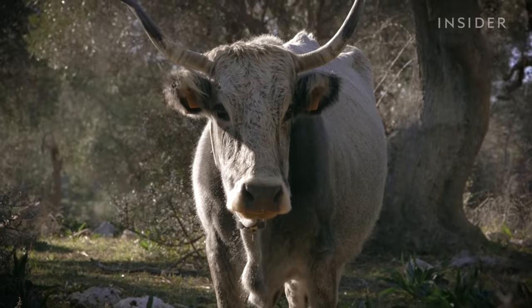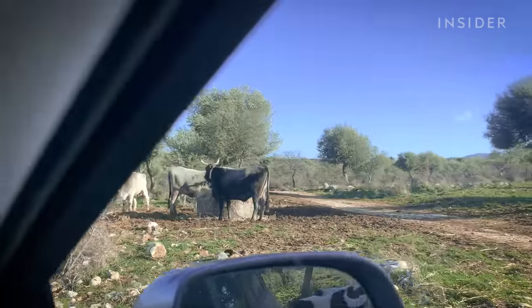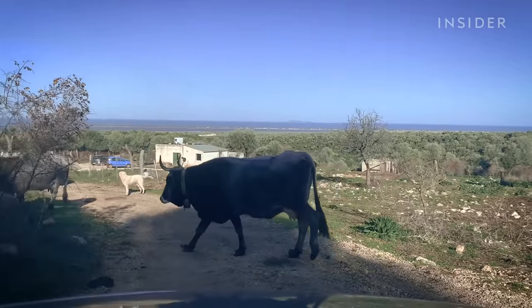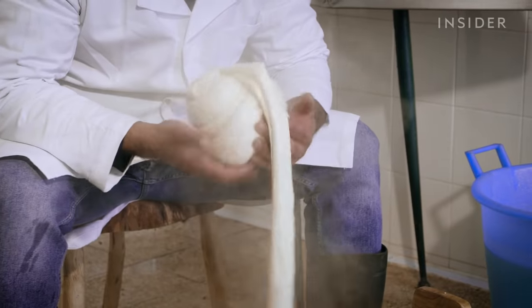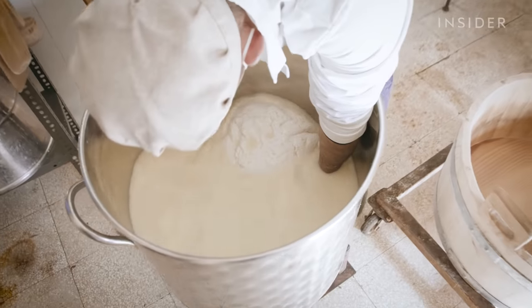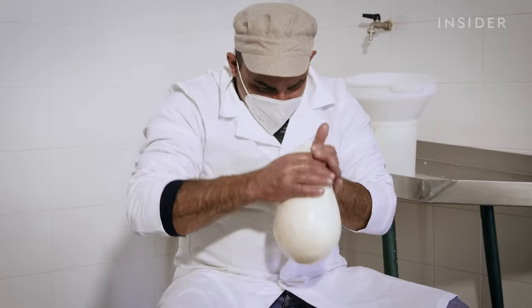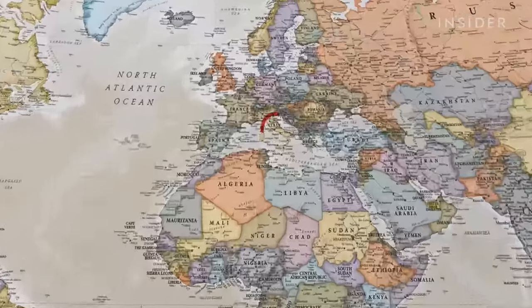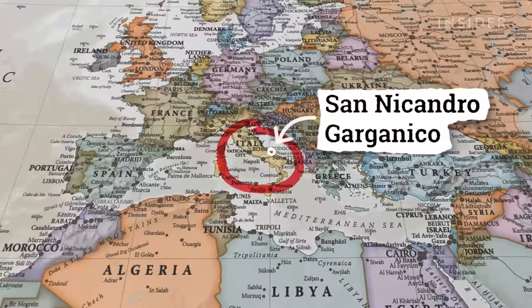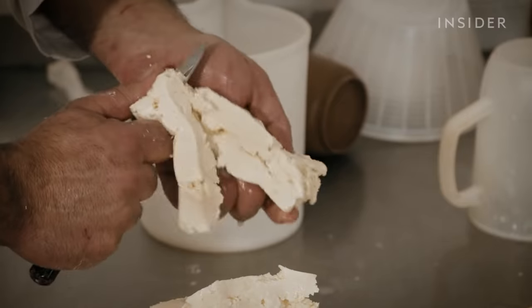The Podolica cows that make this seaside cheese scatter all over as they roam, making it hard to tell that you're actually on a farm. Meet Virginio, one of only a handful of producers making the cheese we are here to learn about. He uses a recipe that his grandparents taught him, though the most important element of this recipe is location. Here in San Nicandro Garganico, we are only 1 kilometer from the sea and 100 meters above sea level. This is an important detail, and we'll soon know why.